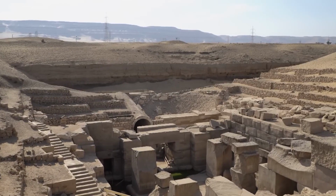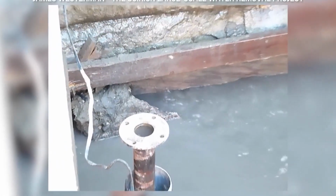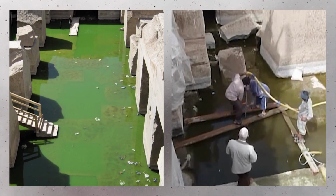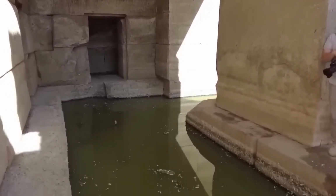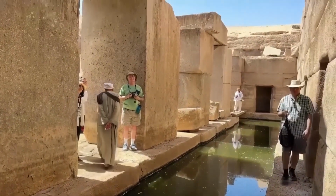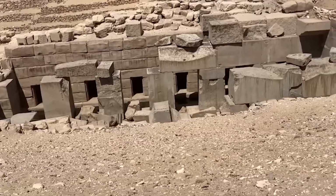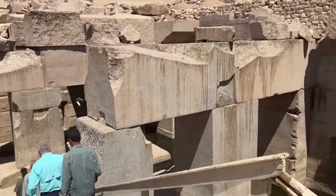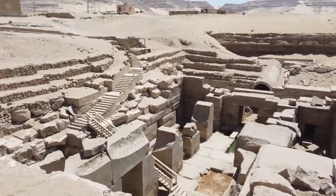Then comes the real shock. Water. Not just puddles, but a constant flow rises through the structure. In 2023, archaeologist James Westerman tested it. The water's chemical makeup doesn't match the Nile or local wells. It's from an unknown source. Even weirder, it's 24 degrees Celsius inside the Osiran, while outside water sits at 17 degrees Celsius. That breaks basic heat rules. Something's warming it, but no one knows what.